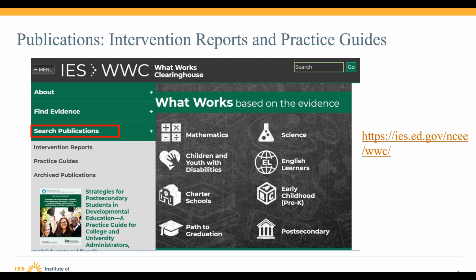The first step to access intervention reports and practice guides is to go to the What Works Clearinghouse website, which you can access by typing in whatworks.ed.gov or ies.ed.gov/NCEE/WWC. Once you're there, click on the menu button in the top center of the screen. Once you do, you'll see this menu bar pop down, and that will give you an option, highlighted here, to search publications.